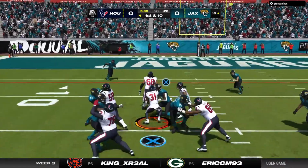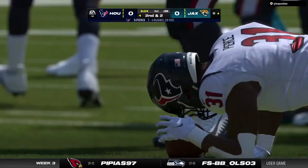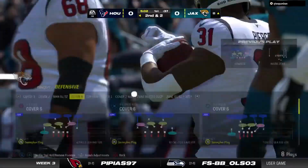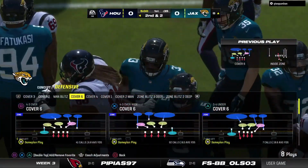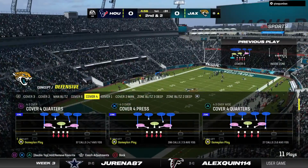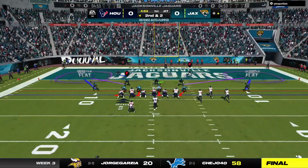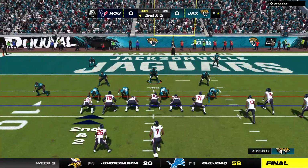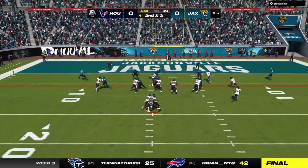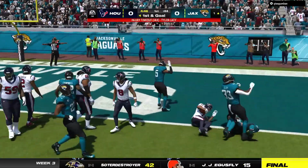Running it out of the gun with Pierce. He's down inside the 10 to the 8, and it comes on a gain of 8. The impressive opening drive continues, and just space being created by those guys up front. We're seeing this the same way, aren't we? We are seeing an offensive line, as this game gets started, that they are dominating the line of scrimmage. To the right side and caught by Dell.